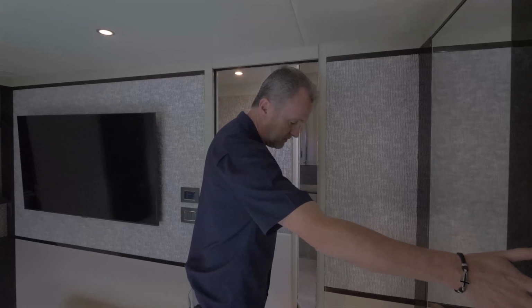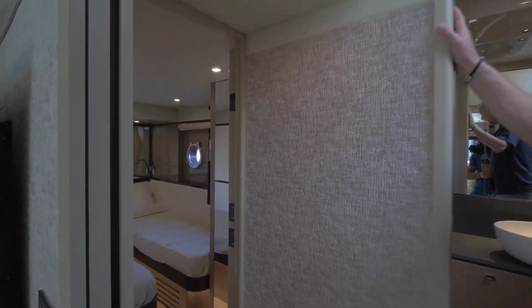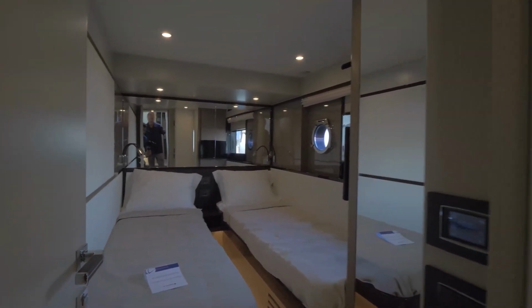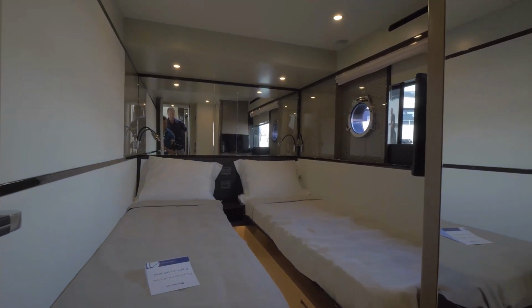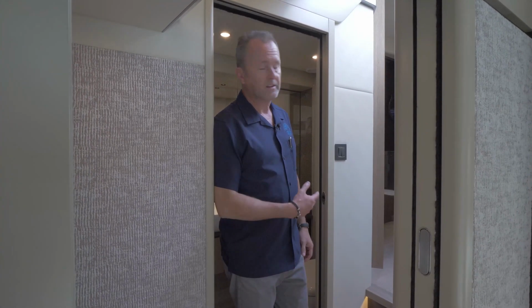As we step out of this VIP and go a little further aft as we move back, you'll see a bunk room or a side-by-side third stateroom with access to this head here. So you have a 3-stateroom, 3-head boat at 60 feet with the amount of volume probably in this boat that doesn't get matched until you get to 65 plus with other competitors. So we'll move out of the interior and make our way back to the cockpit. We'll take a look at the bridge and maybe the forward seating, and we'll go from there.